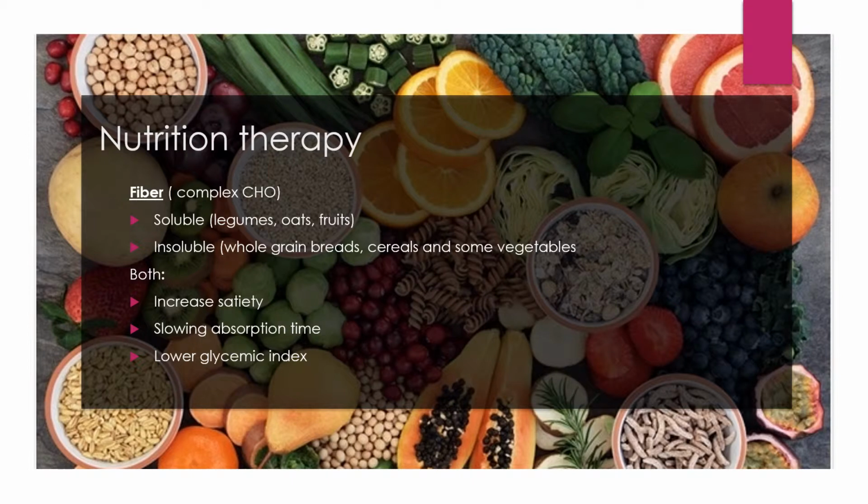So for taking a more liberal approach for taking carbohydrates, a high quality carbohydrate, more liberal carbohydrate can be included by including a high quality fiber, which can slow the gastric emptying and hence reduce the postprandial blood glucose level.